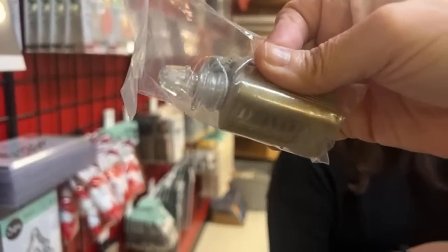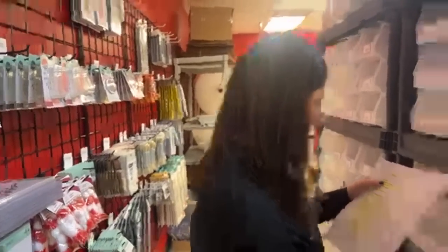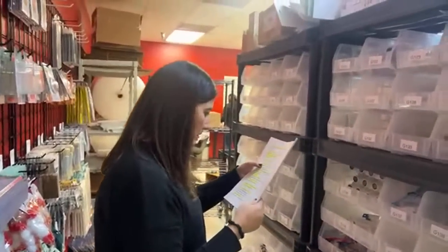There we go. Oh, look, there's a good shot. Gilded gold. So pretty. I love the vintage drops. I also love all the bottles of Nuvo stuff because it just looks pretty in the craft room.